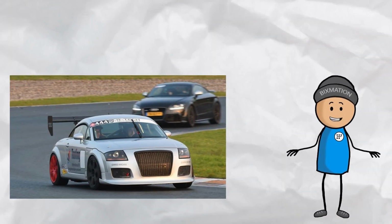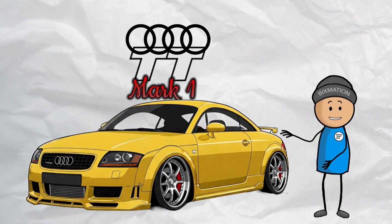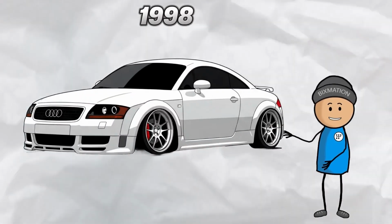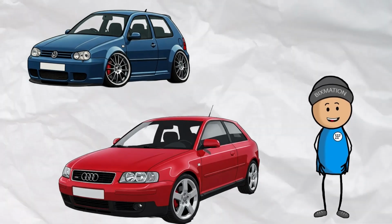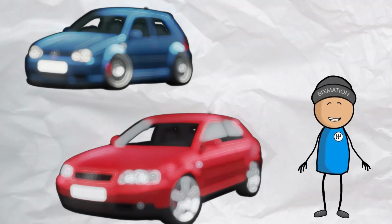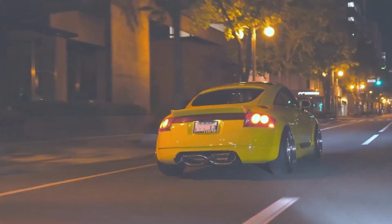Let's kick things off with the essentials. The Audi TT Quattro, particularly the Mark I, hit the streets in 1998. The coupe version first, and then the Roadster came a year later. Built on the same platform as the Golf Mark IV and the Audi A3, this little beast was Audi's attempt to shake up the sports coupe market. It had the looks, it had the tech, and it had the performance to back it all up.